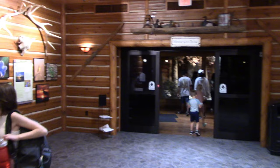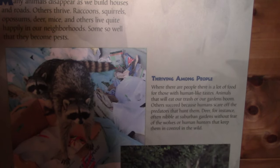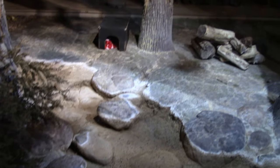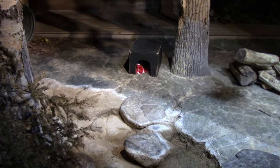All right, let's go check out this Minnesota Trail. We got human altered habitats. Some animals don't do good, others thrive. I don't see it. All right, strike skunk. And the Virginia opossum. There we go. Oh, I see the opossum is inside the little box. There we go. I can see part of them right there. There's also, it looks like the skunky is inside of the other box.